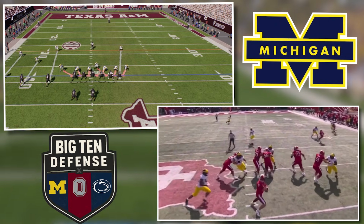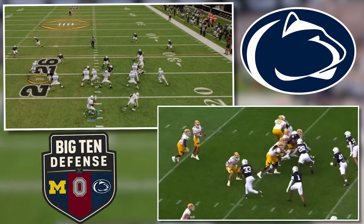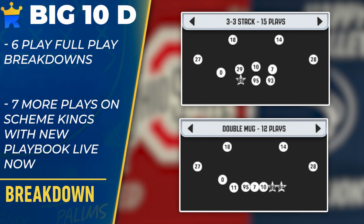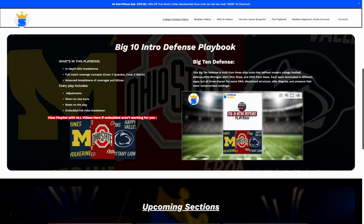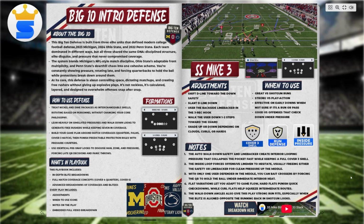A match and blitz-heavy defense built to overwhelm quarterbacks with simulated pressures, trap zones, and chaos at every level of the field. Now in this video, we're going to break down 4 plays that are going to give you a head start on running this Big Ten defense, all built at a 3-3 stack and the double mug formation. Then we've got 6 more plays in our playbook live right now on Scheme Kings that will take this whole defense to the next level.